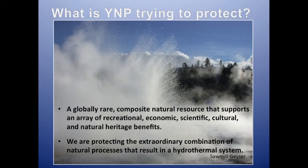So, in Yellowstone, what are we trying to protect in thinking about this system? Like you, I love to take pictures of the individual thermal features. They're just beautiful, they're fascinating, and there's a great variety there. But we need to start thinking beyond the individual features. We need to start thinking of them as globally rare, which I hope I'll convince you if you don't already think that they are, and it's a composite natural resource. It's much more than the individual thermal features.